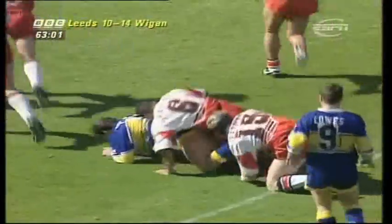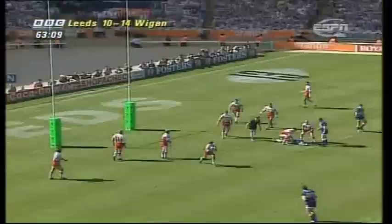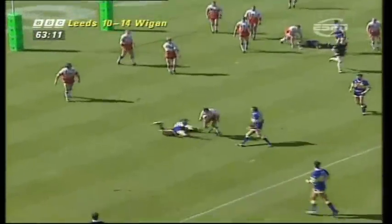Harvey Howard. Leeds driving in, Ellery Hanley bounces off a couple of tackles. Oh, but he loses the ball. That's a bad loss.